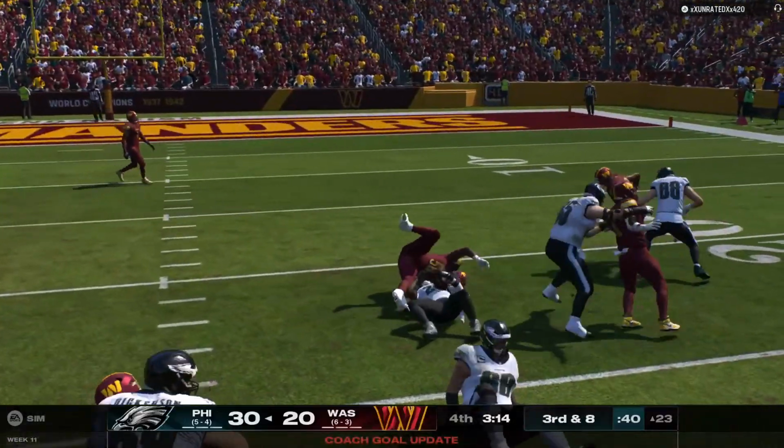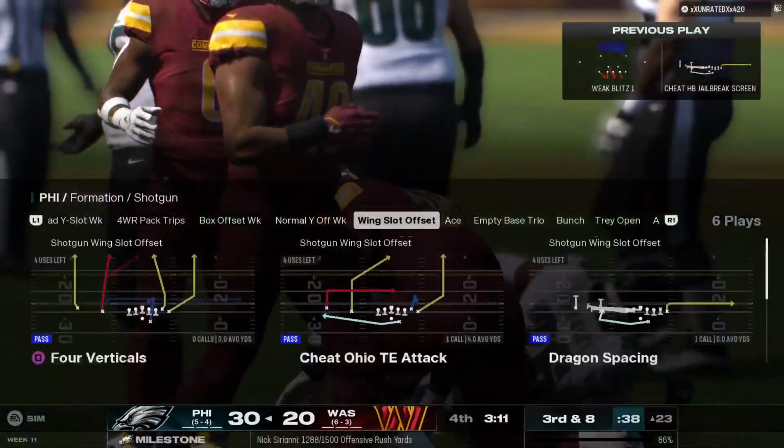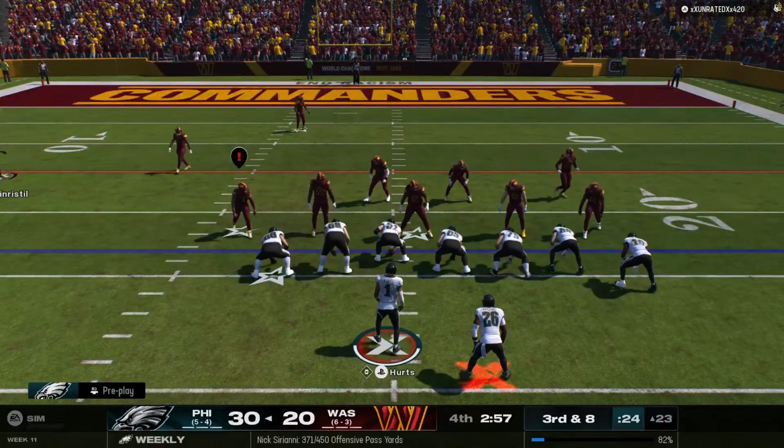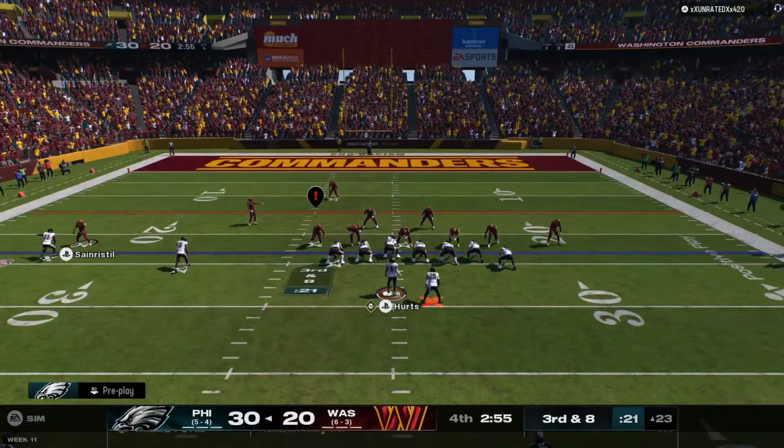A handoff to Barkley, and he's going to take this one down to about the 23-yard line. Washington on third down, 2 for 5 to this point. This is 3rd and 8.